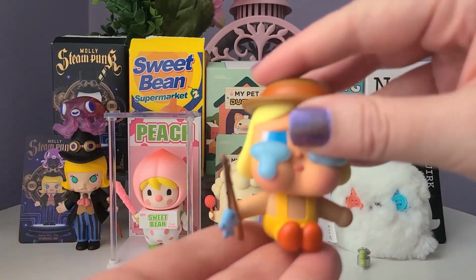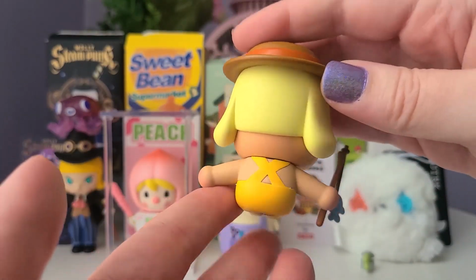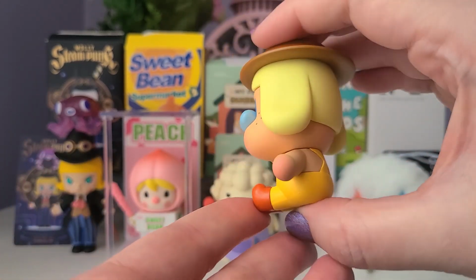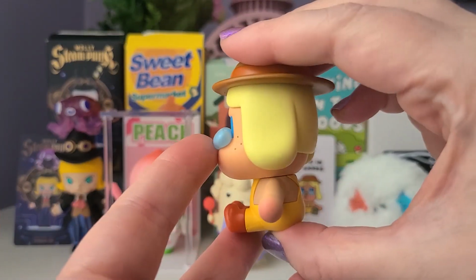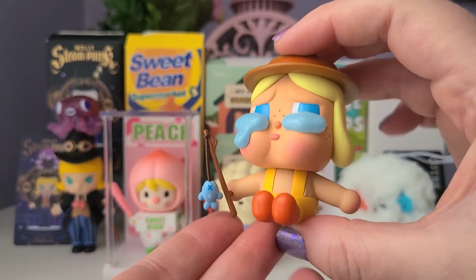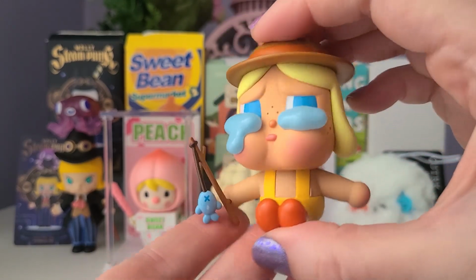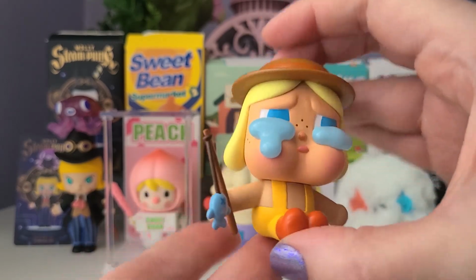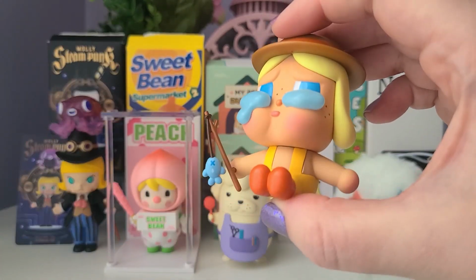But let's have a look at the figure. And I think this is supposed to be like fishing wellies to go in the water. Other than that, it's kind of a naked crying baby. I don't know. And the tears are pretty cool. I actually think the tears are pretty neat like that, but the cheeks are just really puffy. And this one has blonde hair and is wearing a little fisherman's hat, I guess. And then we have the fishing rod with a fish. I don't know if I would have liked another one, but I definitely don't like this one.